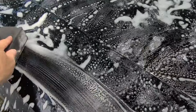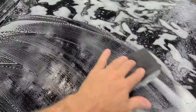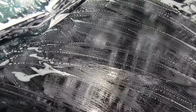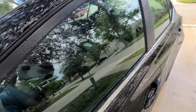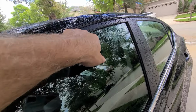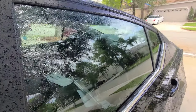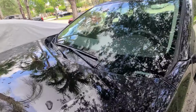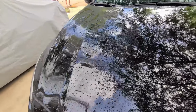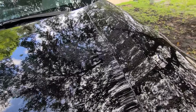Okay, with the clay block, standard procedure for us. Much better than a conventional clay. So glide away. Usually the windows need to be done. Nothing there. Look at that, no clarity. Check this out. That part where we put the Quick Detailer Plus is doing the job. I did another test here.